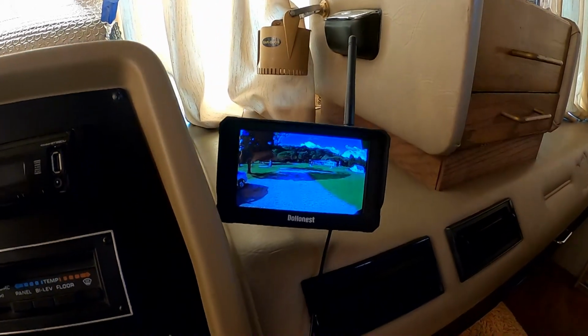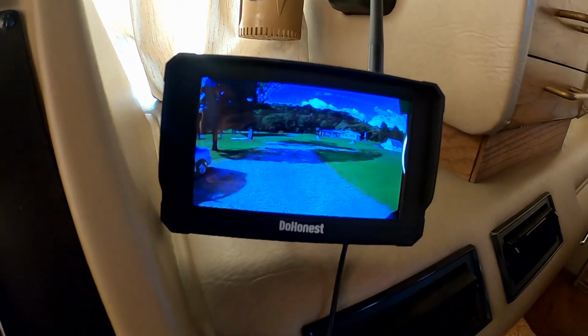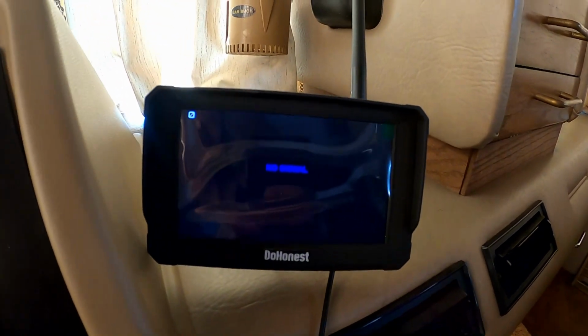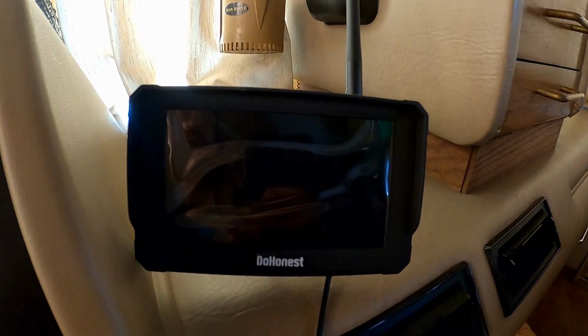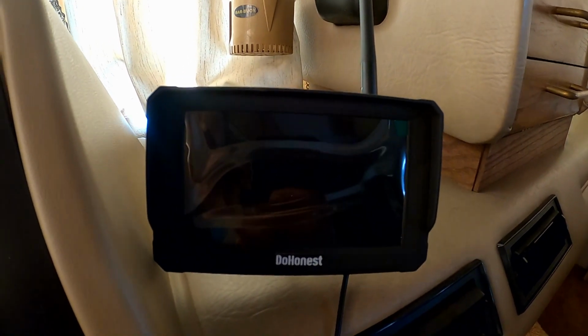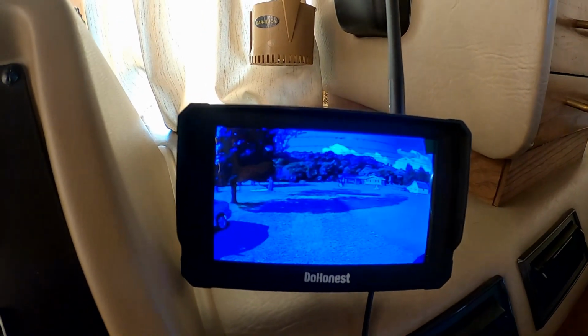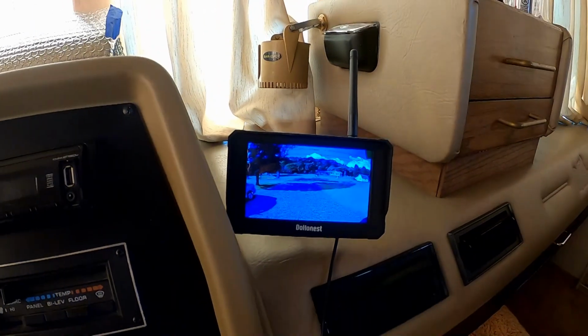So there's that. Let me power it back off. Just the parking lights. I'm curious how quick that response time was. Okay, on. 1, 2. Well, that's pretty quick. That's pretty quick. I like it.